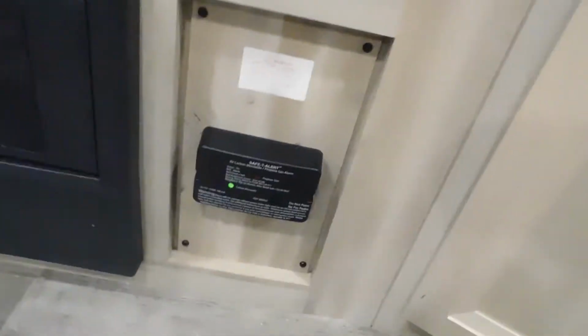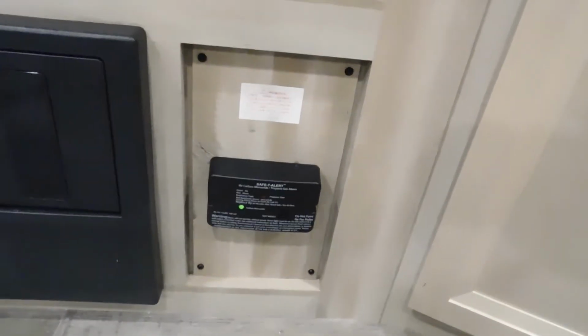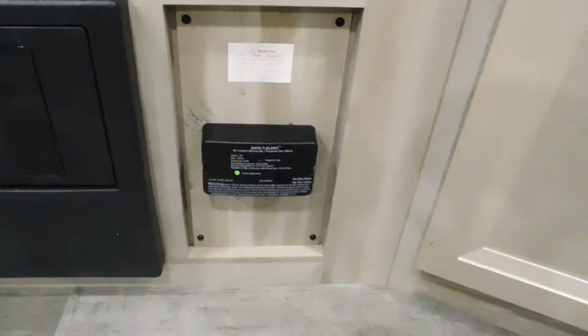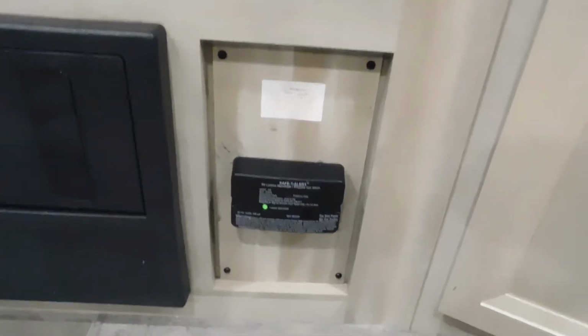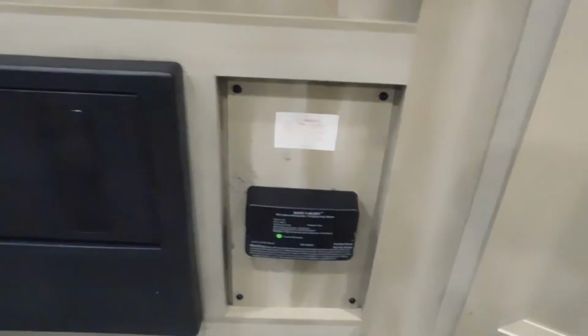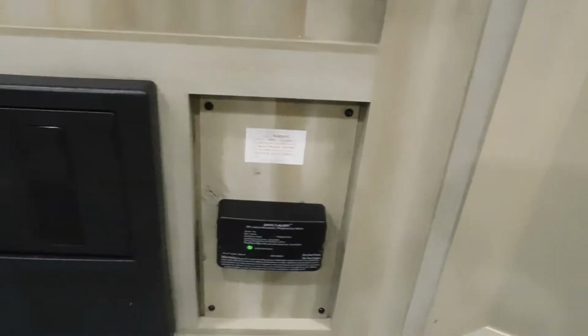You have your carbon monoxide detector right there. Like I was telling you outside, that runs strictly off a 12 volt. So like I said, if you're not using the trailer, just use that battery disconnect. That way it cuts all the power off. Otherwise, if you leave it on and that battery dies outside, that green light on there will turn red. That'll start beeping at you, just kind of giving you a warning like, hey, something's not right. I don't have any power going to me.